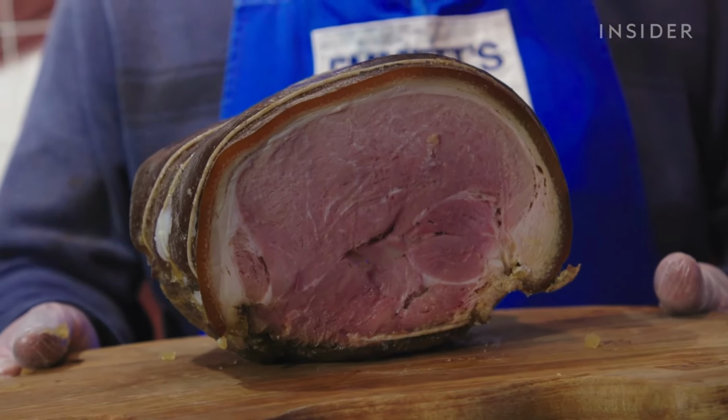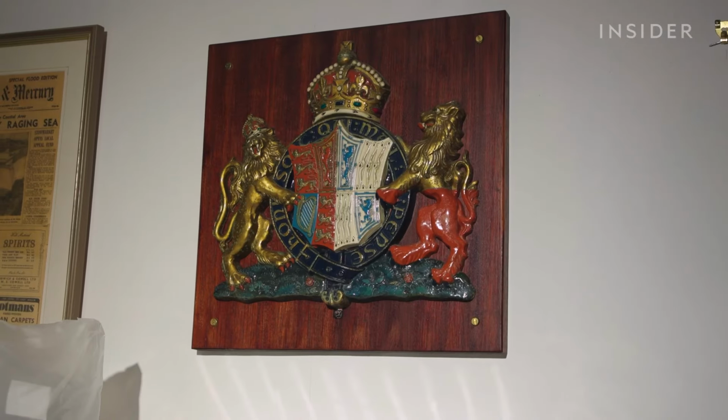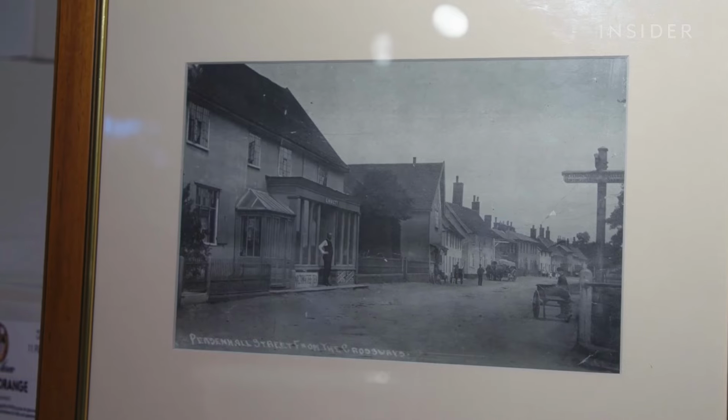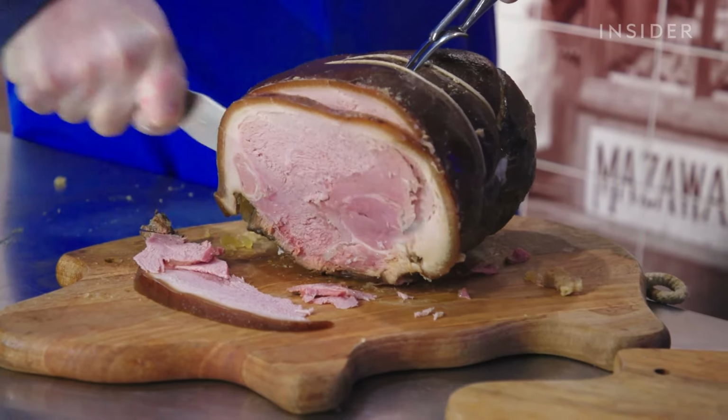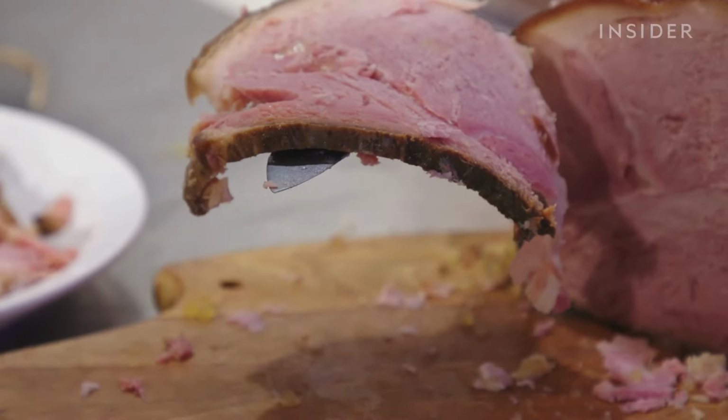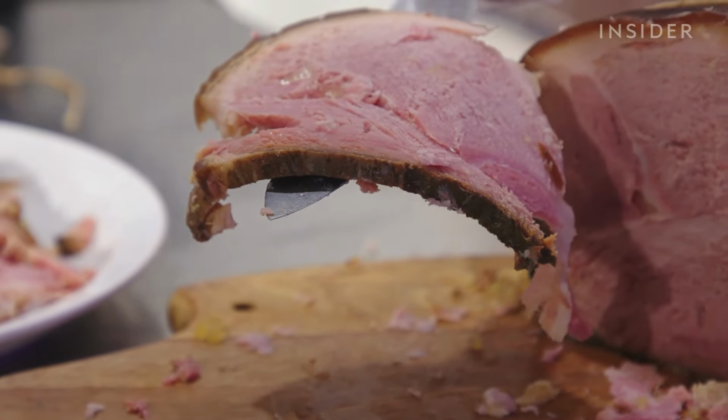Black hams are a local favorite. Emmett's even held a royal warrant for 36 years. It means that the royal family had black ham on their menu for over 3 decades. But unfortunately, my humble opinion is all you've got today.